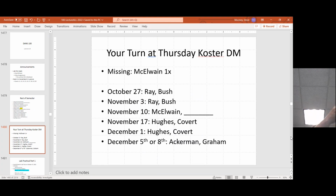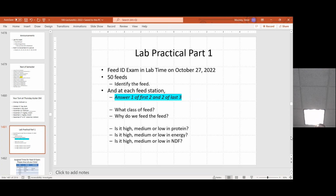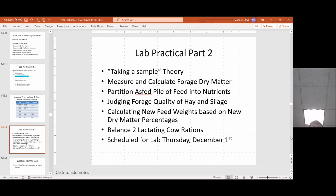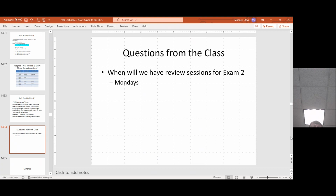So set for tomorrow. We'll get your buckets out today. Get everything there. So practical, we talked about that already. Here's the schedule I've given to Professor Marshall. So review sessions, Mondays, any other day that is possible. Right now, the only Monday I have available is the one right before the exam. Is that enough, or do we need to back up a little bit?